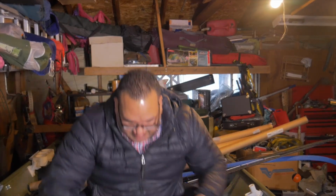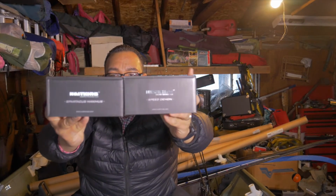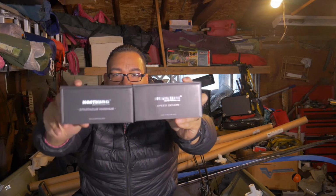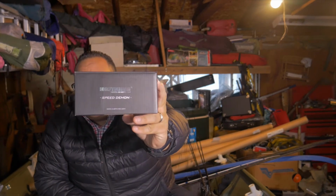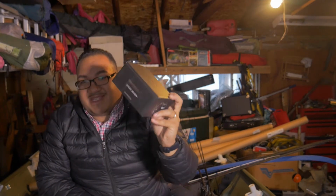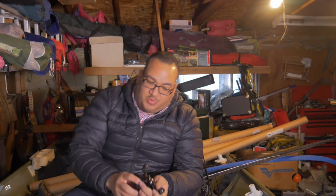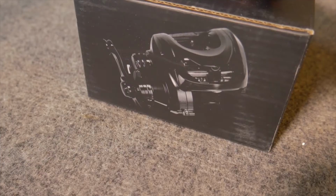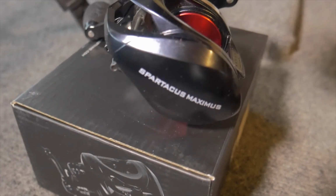Let's go to my bait casters. I will be using a Spartacus Maximus right here and the all-new Speed Demon. This is what really caught my attention, but we'll talk about that last. Spartacus Maximus, if I'm not mistaken, has a 25-pound drag. The reel is all metal. There's absolutely no flex from what I've read and what I've viewed in videos.